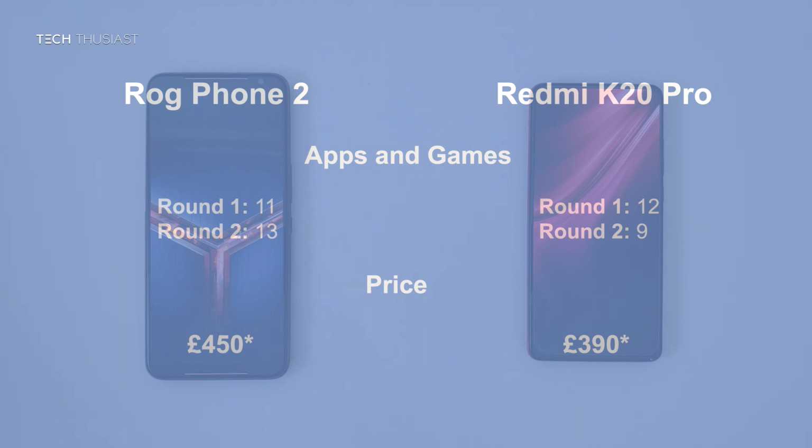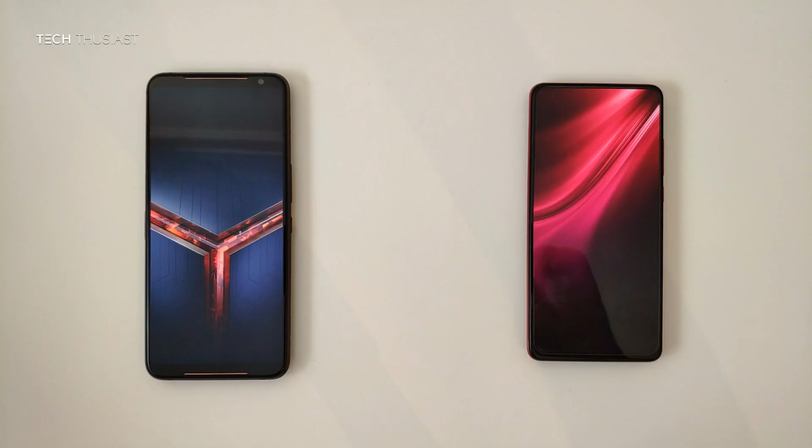When it comes to specs, the ROG Phone 2 is the better of the two with the newer Snapdragon 855 Plus CPU, 120Hz refresh rate, 6000mAh battery, but it doesn't have expandable storage like the K20 Pro.